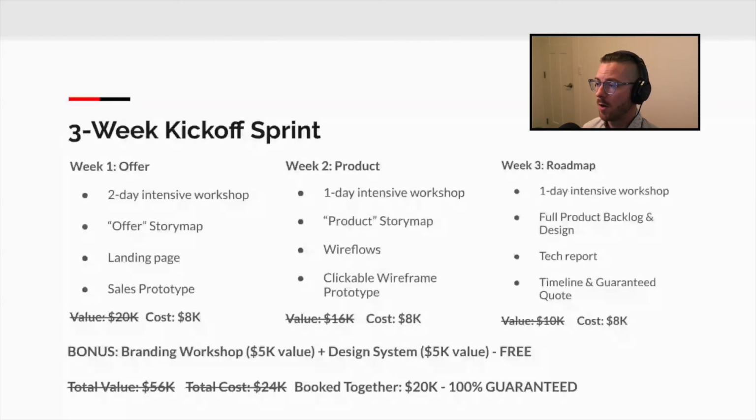So to wrap all of that up one last time, week 1 offer, week 2 product, week 3 roadmap. Those are billed out at $8,000 each, a considerable drop from the value or cost if you went with someone else. On top of that, we're going to add the branding workshop and the design system, another $10,000 of value. Total, that would be $56,000 anywhere else. I am going to cut that price down to $20,000 if you book them together.